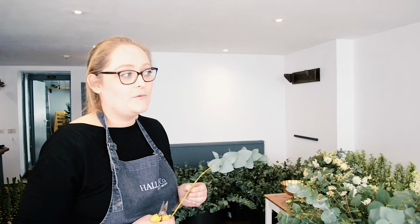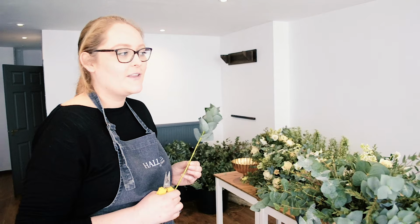Floristry, and have been assisting the couple plan as well, so it's been all of our services combined for the couple, and it's been amazing. It's really exciting.